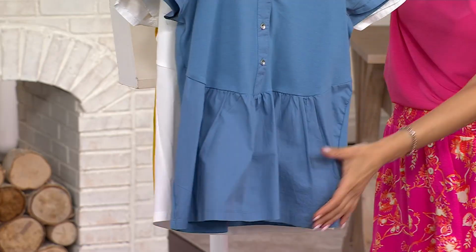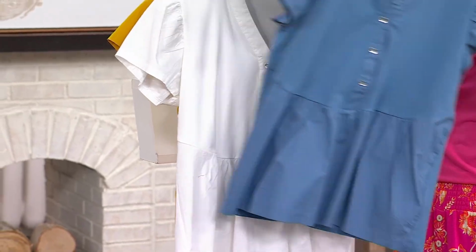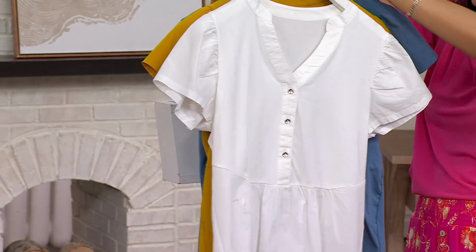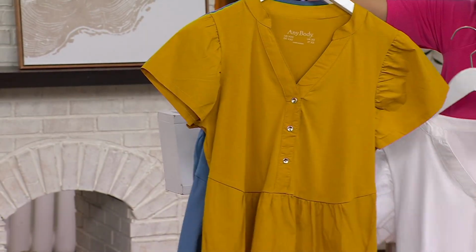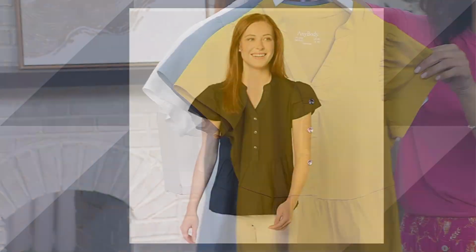So let me show these colors real quick. This is the dusk blue, which is just a gorgeous, almost a denim blue. Here's the white. Here's the gold. And then on QVC.com, we also have black, which is very limited. And we also have dragon fruit, which is also limited. There's about 300 in each, extra extra small through 5X.